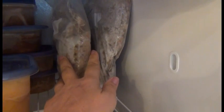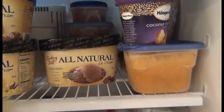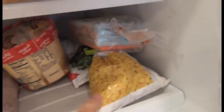We have another ice cream. There's a leftover vegetable soup. I'm keeping that. There's some, I don't know what that is. I think it's lentils, and that's gonna go to the trash too because I don't know how long it's been there. Of course, I'm not dating anything. There's the ice cream thing here that's taking a huge amount of space, but my husband wants to keep it. Ice cubes, can't move that. More ice cream, some vegetables.